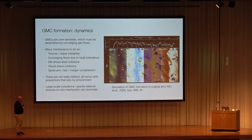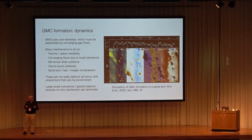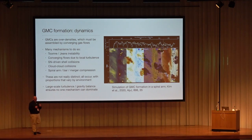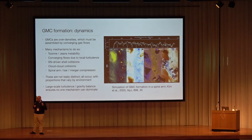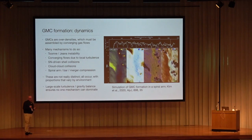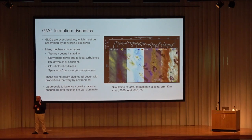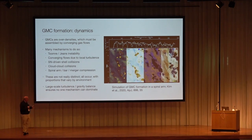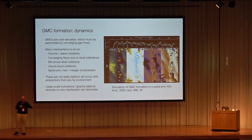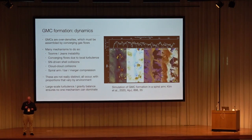But more fundamentally, the reason you can't pick out a single one that's dominant is because galaxies at large scales live in a state of dynamical equilibrium where self-gravity is balanced by turbulence driven by supernova feedback, driven by various other mechanisms. And the fact that turbulence and self-gravity are roughly in balance means no one of these mechanisms could possibly dominate. It means that all of them are going to be about equally important. So because galaxies live in this dynamical equilibrium, all of these things occur, and you can't really distinguish and say, oh, that cloud formed by Toomre instability and that cloud formed by supernova shell collision. It's not clean where one mechanism or another dominates.